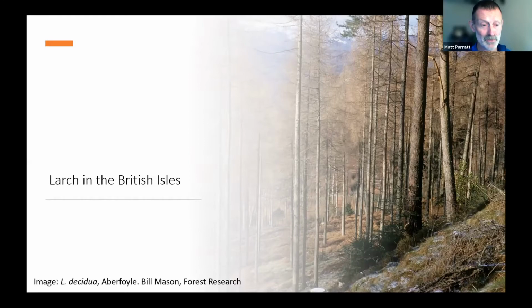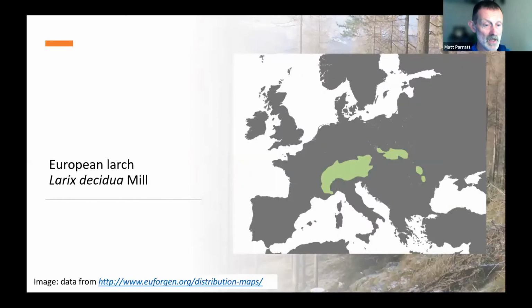So how did they get here in the first place? European larch is a near neighbour relatively, and this is confined to the mountains of Central Europe, so the Alps. Essentially, it does extend into northern Italy a little way, the Carpathians, but also there are a few little isolated populations in Poland up to the north. Now, this means that it is used to a relatively low rainfall, a very seasonal climate, so cold, snowy winters, warm, dry summers.